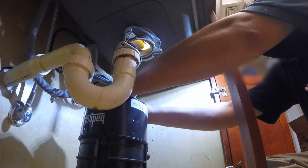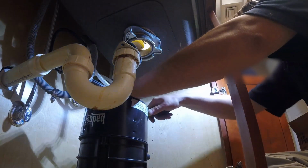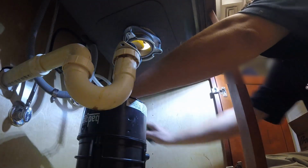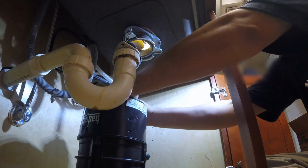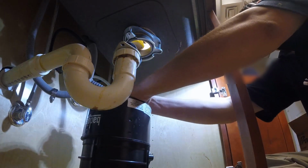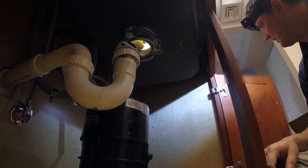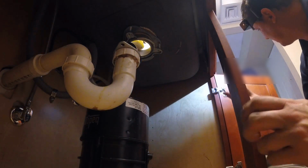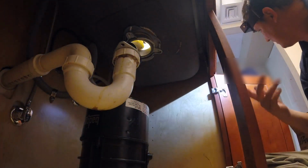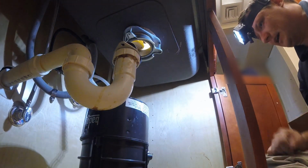The seals go bad in these all the time. They just start leaking after a while. I know they say to put ice down the garbage disposal and stuff like that. It cleans out the stuff, but sometimes it'll blow out the seal.